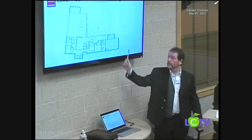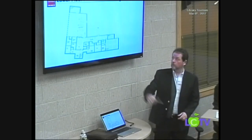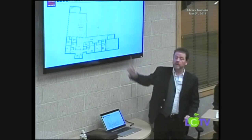So that's one. And then there's a conference room over in here that again... That's another small room. That's right. We have one large room in this building, about twice the size of this room. That's all we have for a large meeting space.